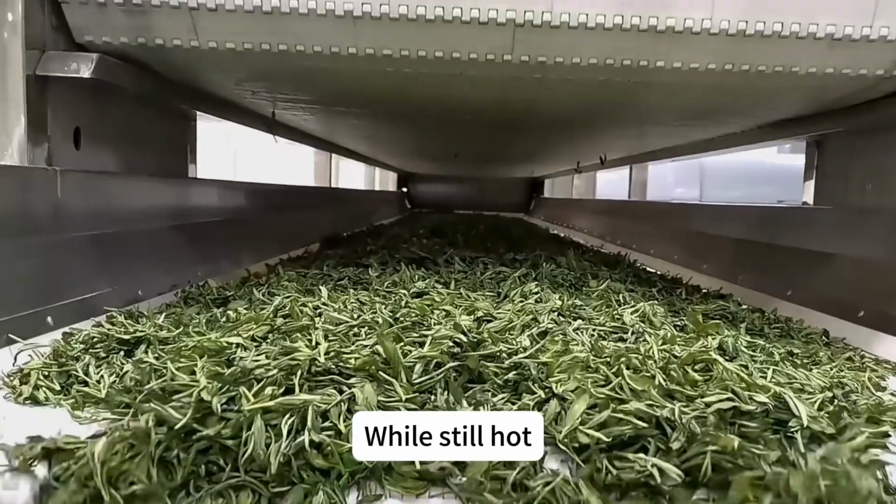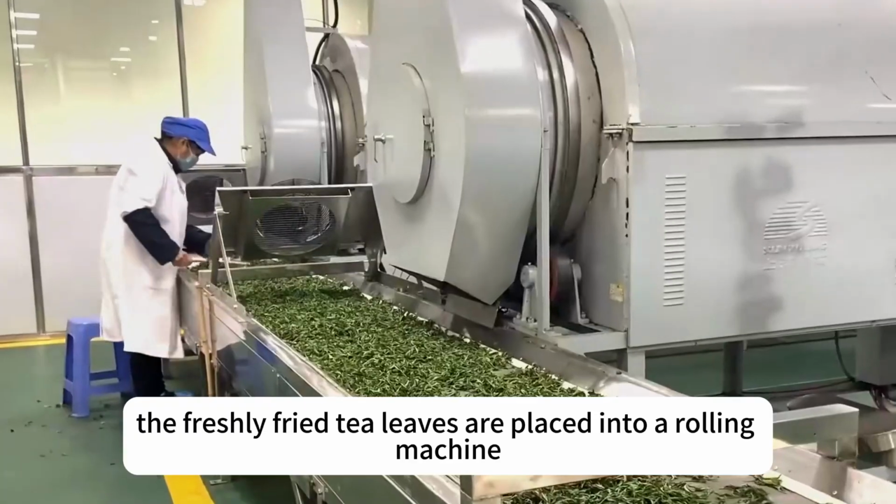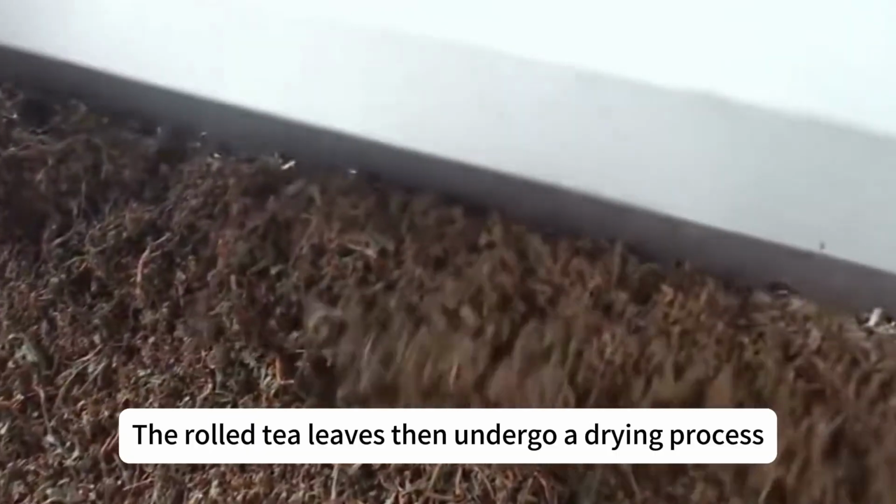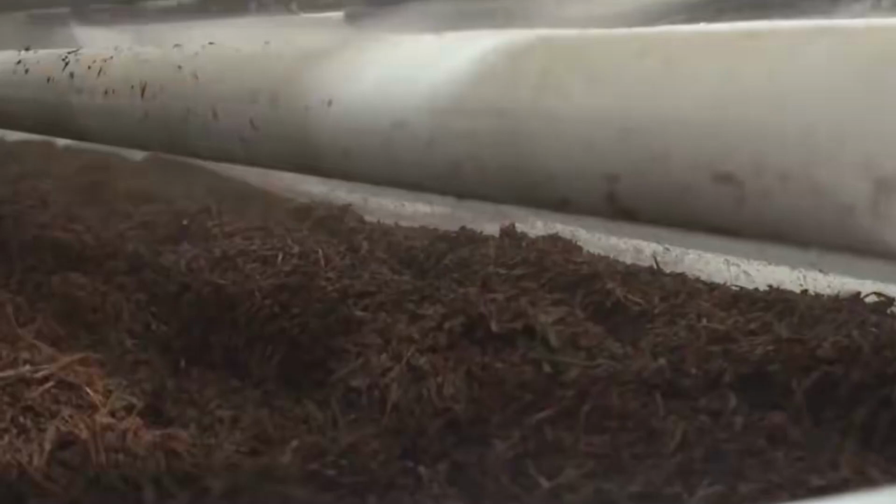After sifting, the tea leaves are sent to a wok to be fried until the leaves turn a yellow-green color. While still hot, the freshly fried tea leaves are placed into a rolling machine to be repeatedly rolled, allowing the leaves to curl appropriately. The rolled tea leaves then undergo a drying process.